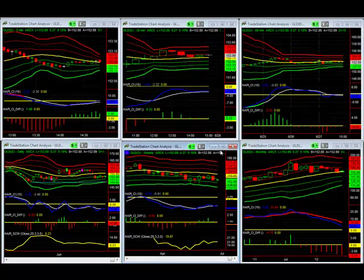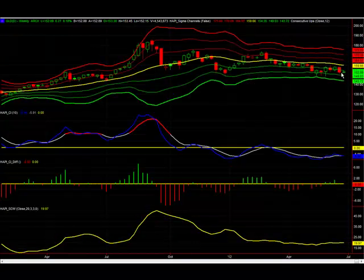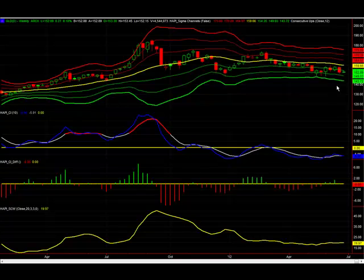Looking at the weekly chart here for gold, we just turned green, which is positive here, but again, we're basically failing at the 0 sig line now a couple of times here. So it's important to watch the 0 sig line, which is at 159.66 for the weekly chart.